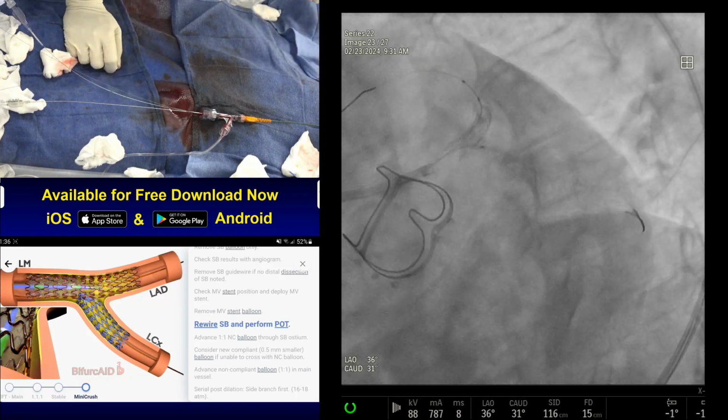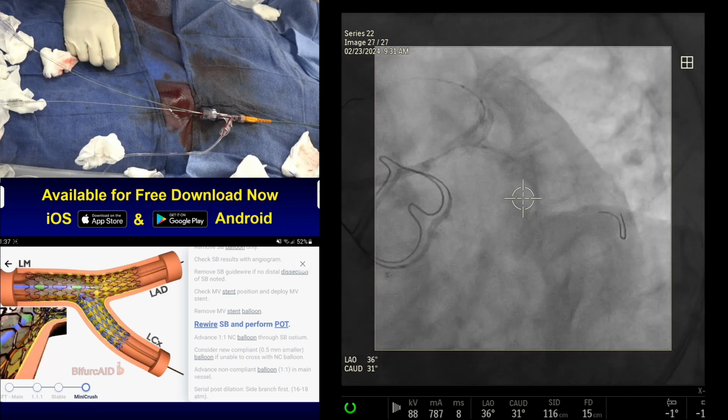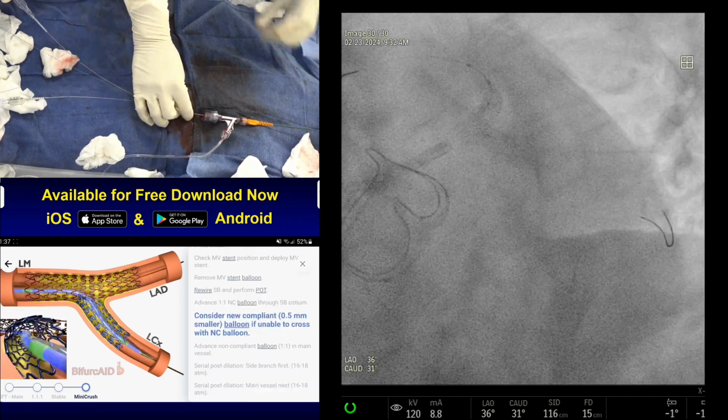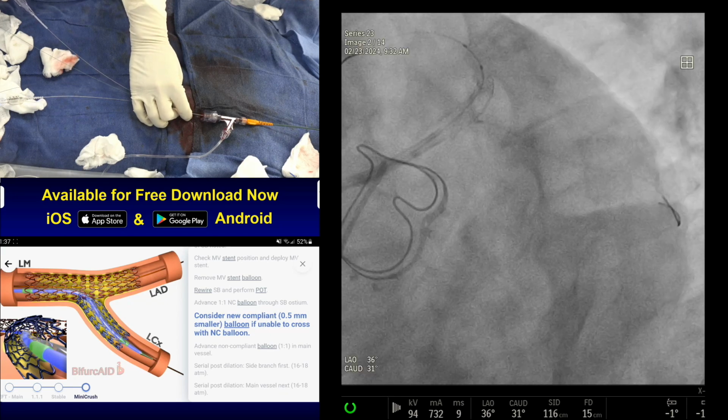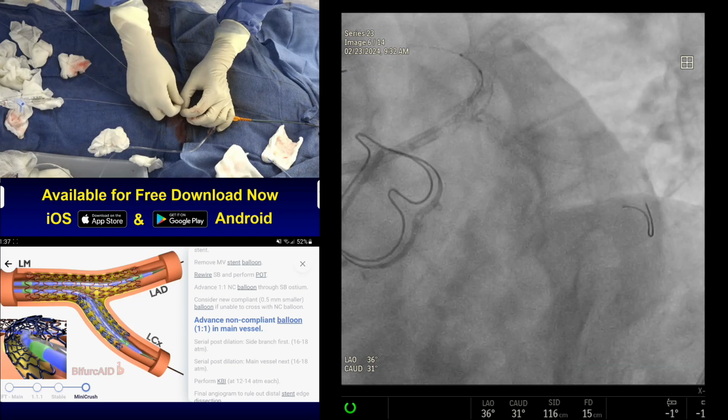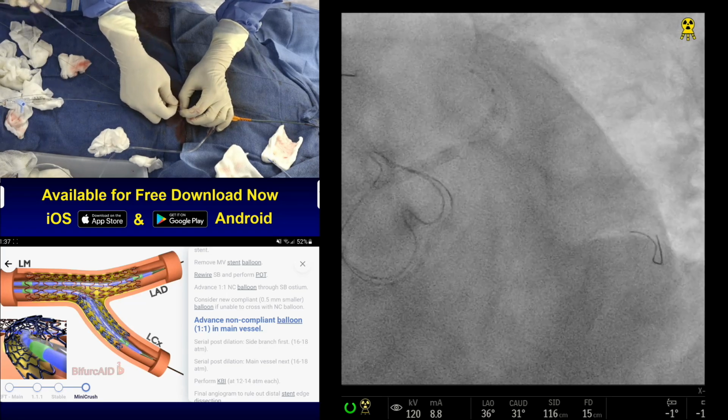See that? Shine it again. I magnified it. See, wire is in the center. So optimal. That's what we are saying. Good. Okay, go. How high you went? 20. Okay, go up again.